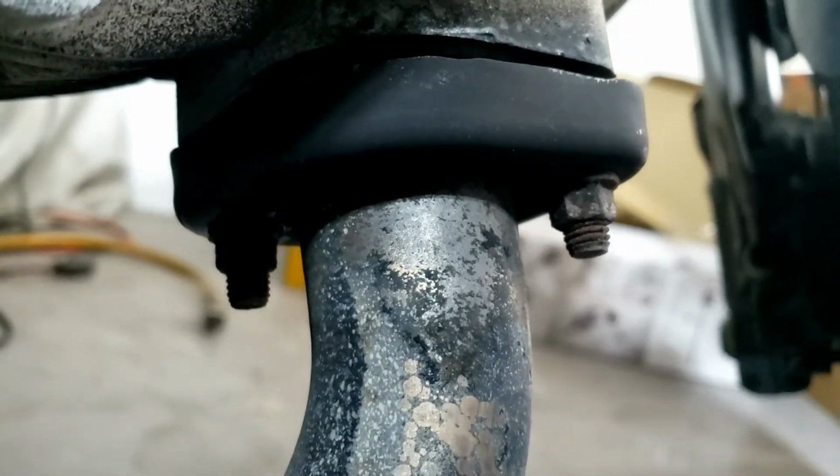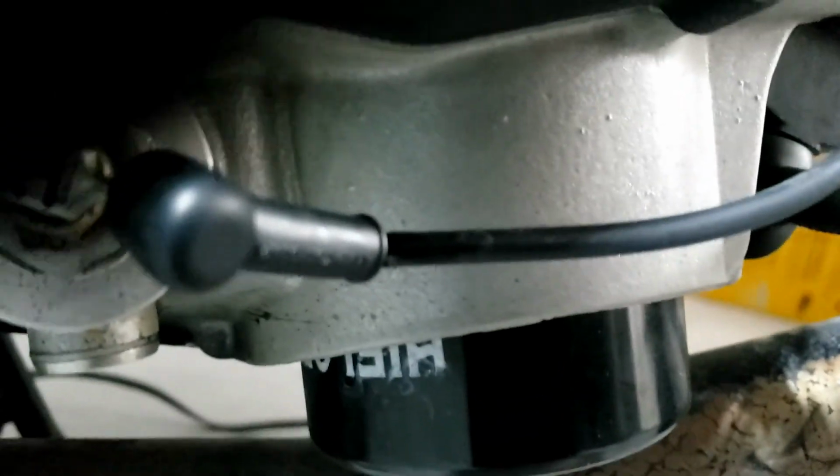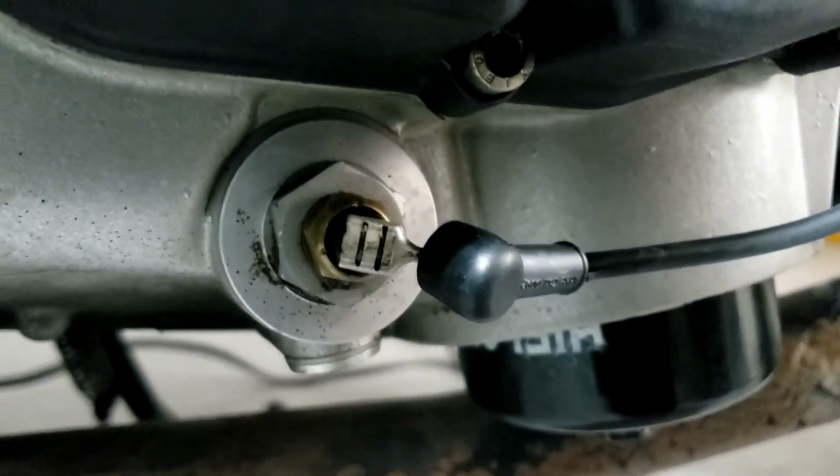These don't look too rusty, famous last words, but hopefully we'll be able to get that whole system off. That'd be nice. Clean it up. Looks like a fairly new oil filter, and this is definitely not the right fitting for that. It's like a bit of a bodge job to me.